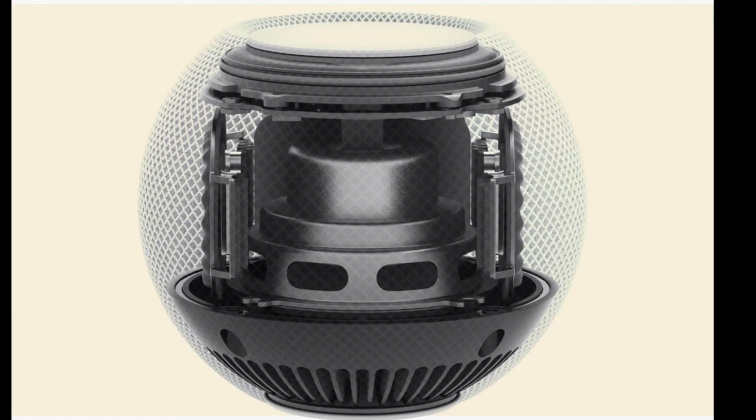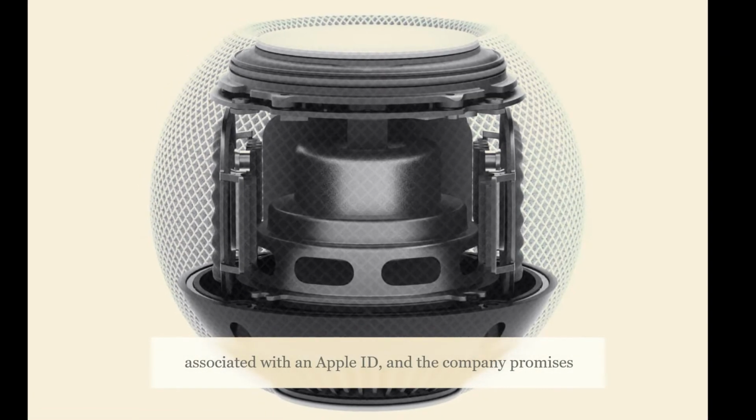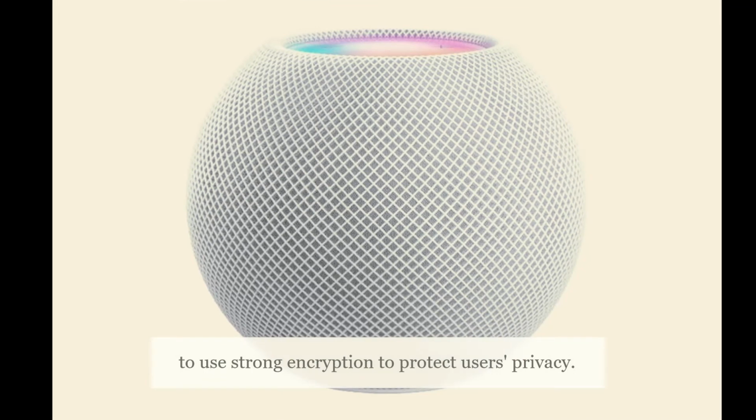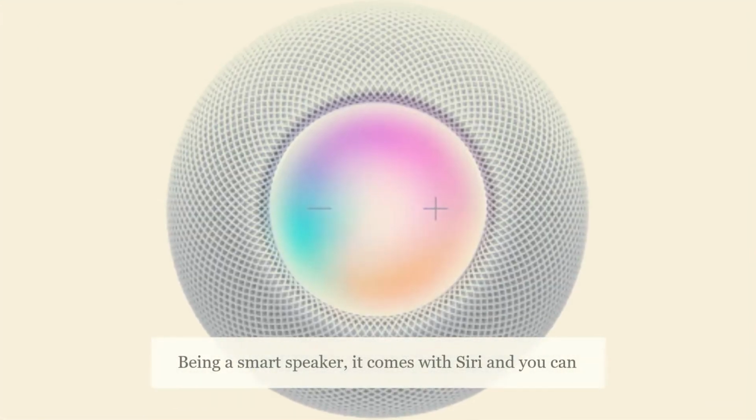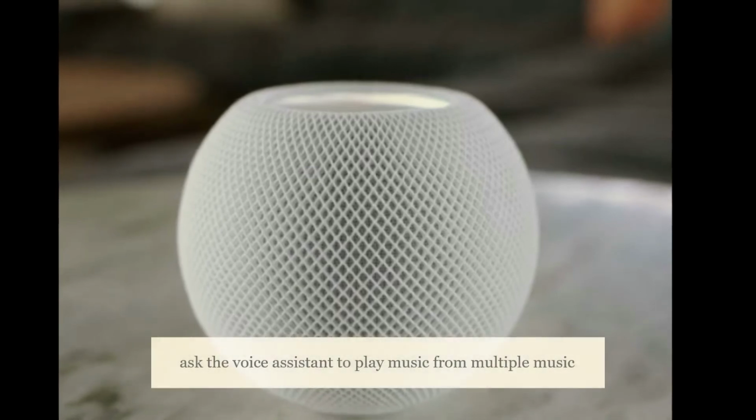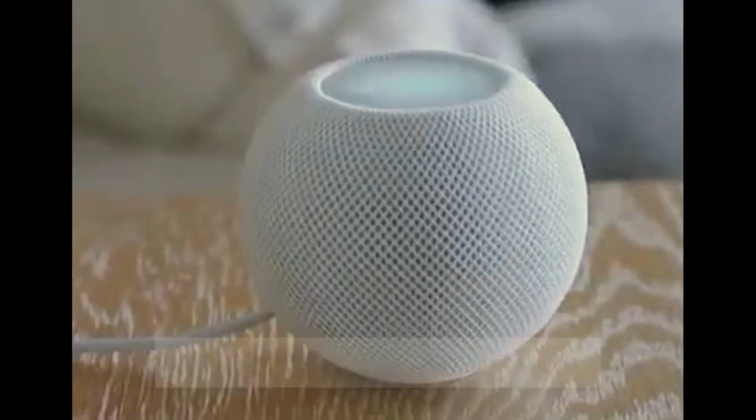Requests to Siri are not associated with an Apple ID, and the company promises to use strong encryption to protect users' privacy. Being a smart speaker, it comes with Siri and you can ask the voice assistant to play music from multiple music streaming apps.